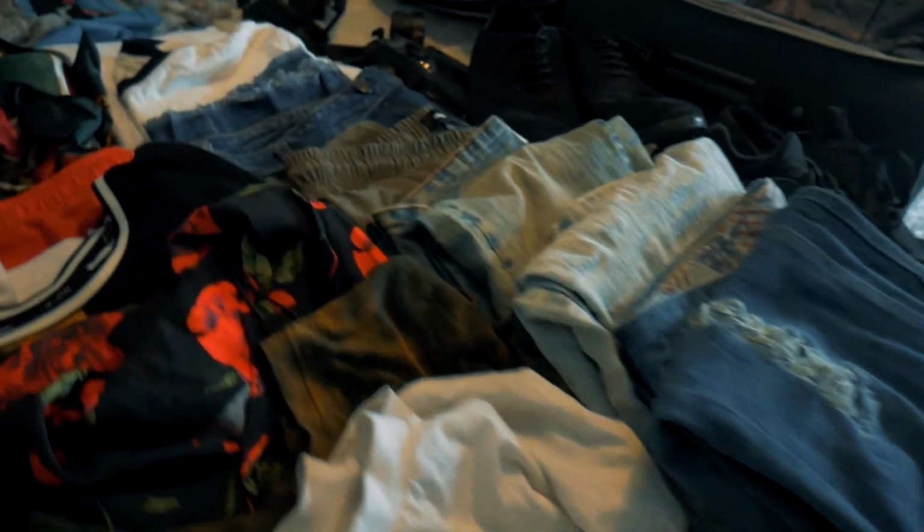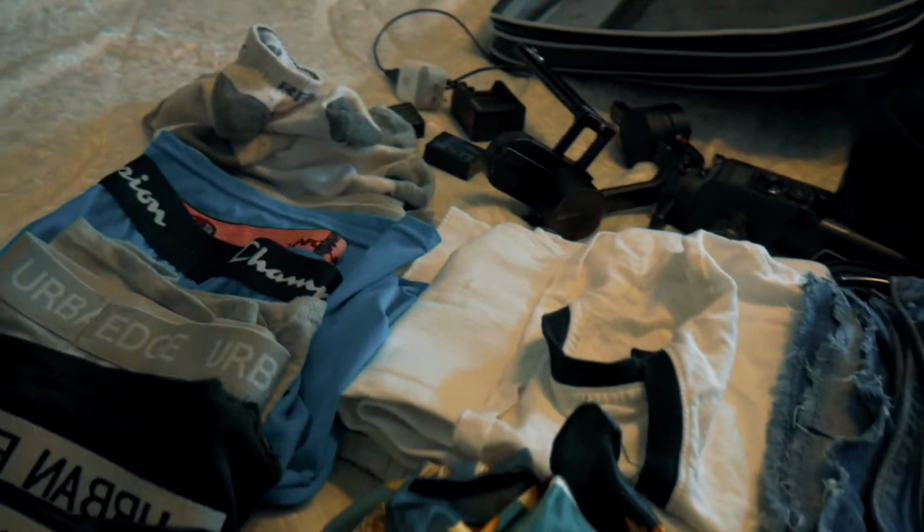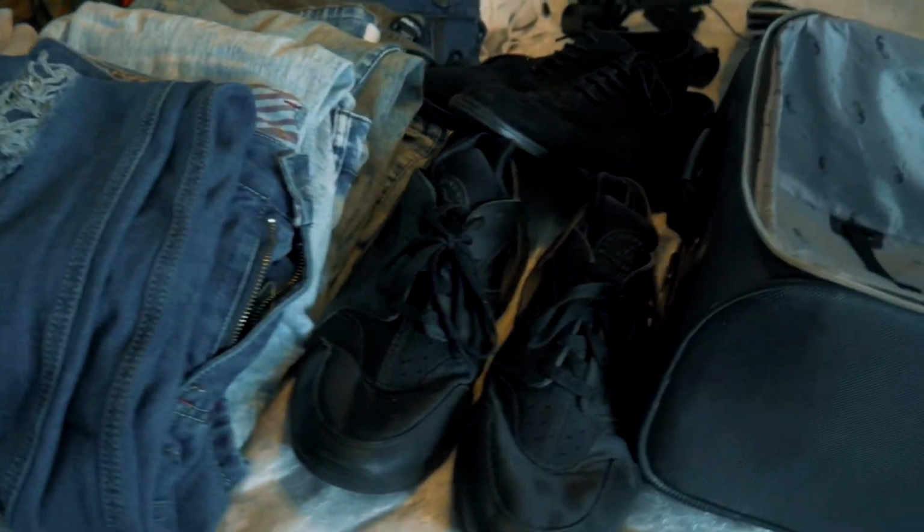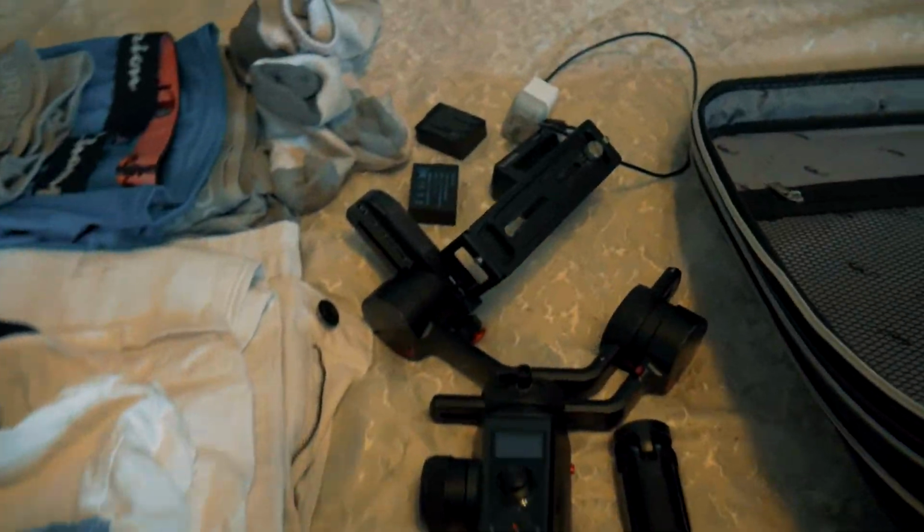Okay guys, so the first thing you're going to want to do that's going to really speed up this process and make it better for you is to lay out all the things that you know you're going to need while you're on vacation before you even put them in your bag. Whatever you're using to pack, whether you're on the floor or on the bed, me, I'm going to be using the bed. I'm going to spread out all of my clothes, my toiletries, the things that I need while I'm out on vacation. I'm going to be out in the wilderness a lot, so I'm going to make sure I get things like my water bottles and all that type of stuff, just everything organized before I even put it in my bag.